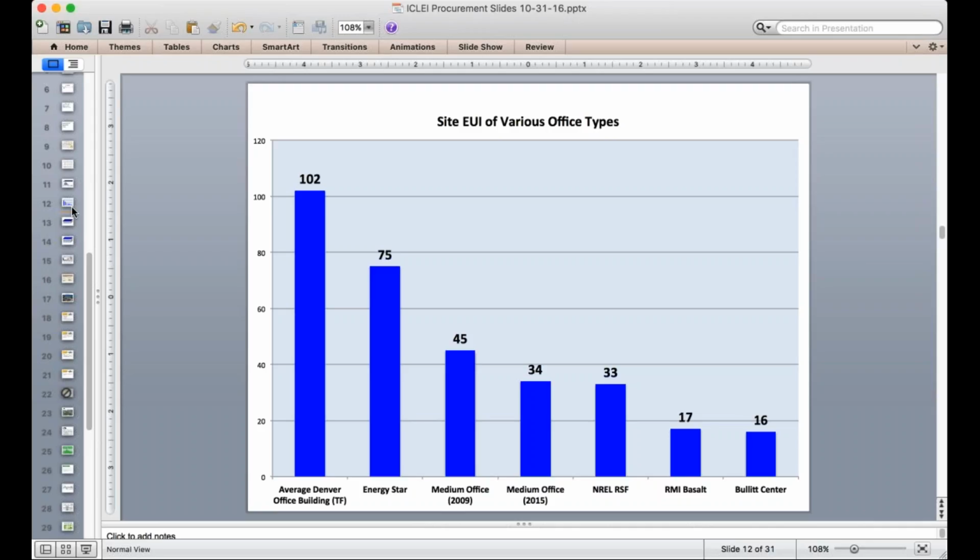This is just an example of doing some precedent research for a given small office building and looking at the ranges of very high-performing buildings in the U.S. and what the range of EUI is. So again, here's my new code office building, a 34, so I'd assume I need to be better than that. And I know that the best that I could find out there, the new RMI headquarters in Basalt, Colorado, and the Bullitt Center in Seattle, Washington, are in the 16-17 range. So that really gives me a window to start targeting and that I know is achievable.